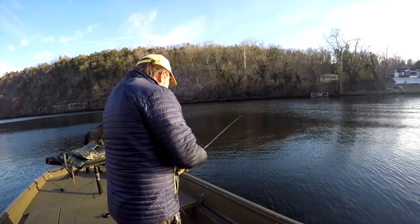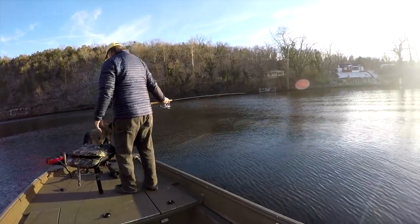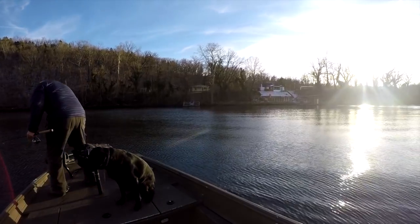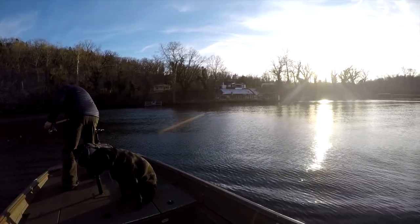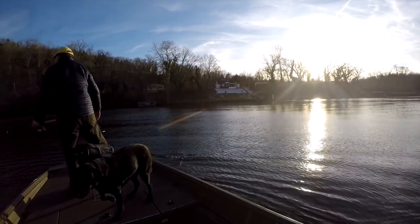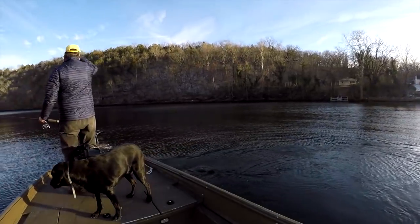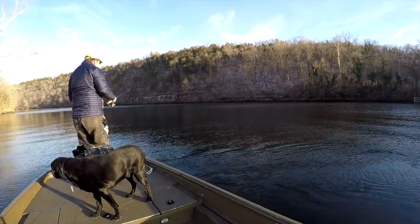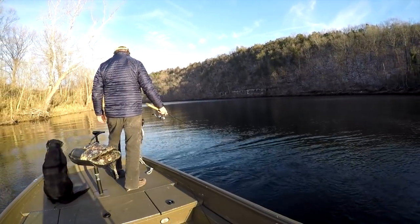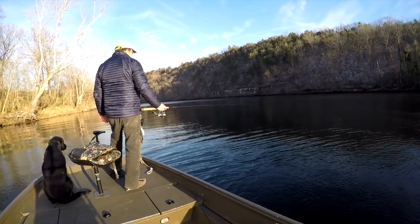I went up, tried fishing up around Fall Creek, but the wind is whipping really hard up there. It's out of the east. And even in these pockets where there's no wind, it picks up. So it's been a little tough fishing. I see some midges hatching, but I don't see any fish rising.